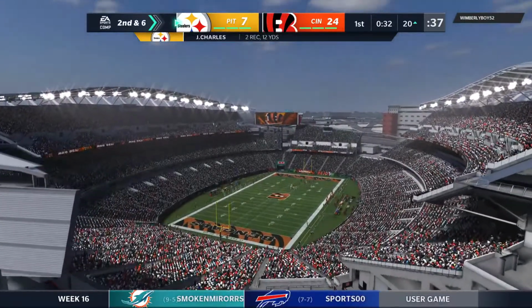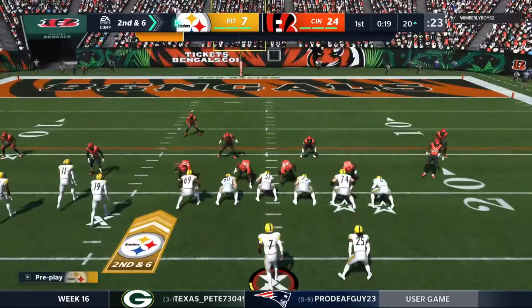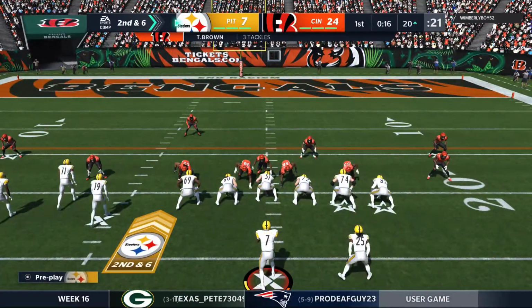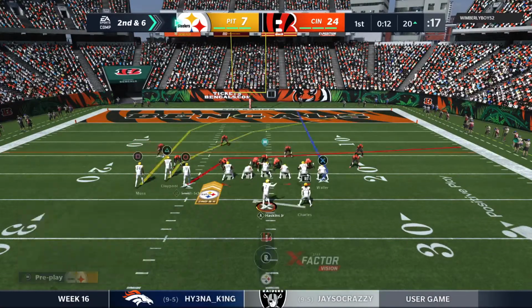2nd down. All defenses worry that whenever anyone catches the ball and has a head of steam coming out of the backfield, it could turn into a big play with missed tackles or he runs through people. But they were right there waiting, and they stopped him for a minimal gain.